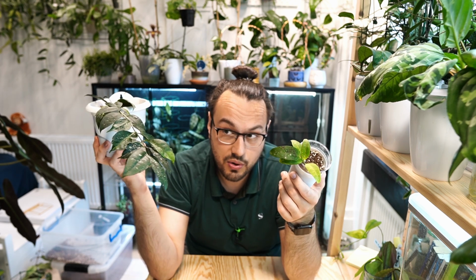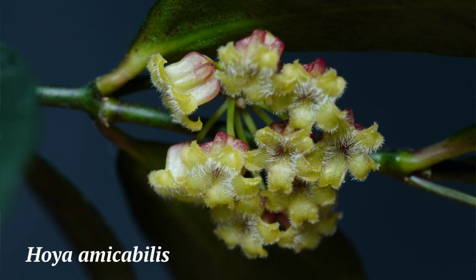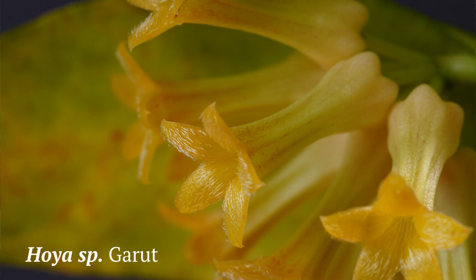I have not seen the corona. The corona is hidden here. It's quite difficult to see the corona of these. I have not taken the flower apart, and we have not yet bloomed this one, but I do believe by the time I upload this video, I will. So I may put some photos in here for your enjoyment, let's say. But anyways, back to Hoya amicabilis here.